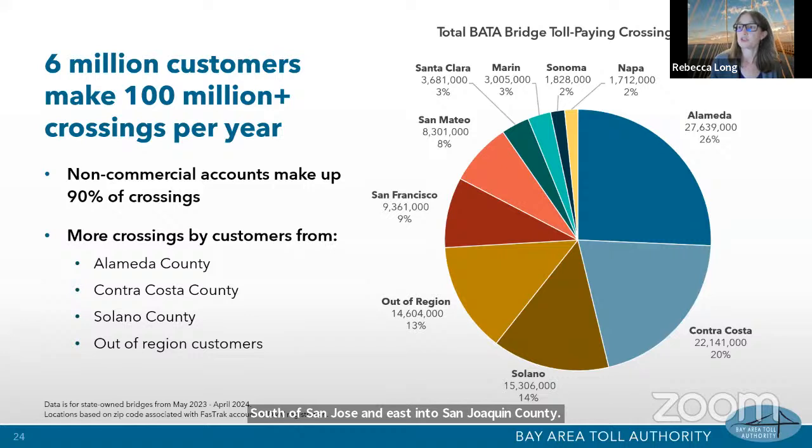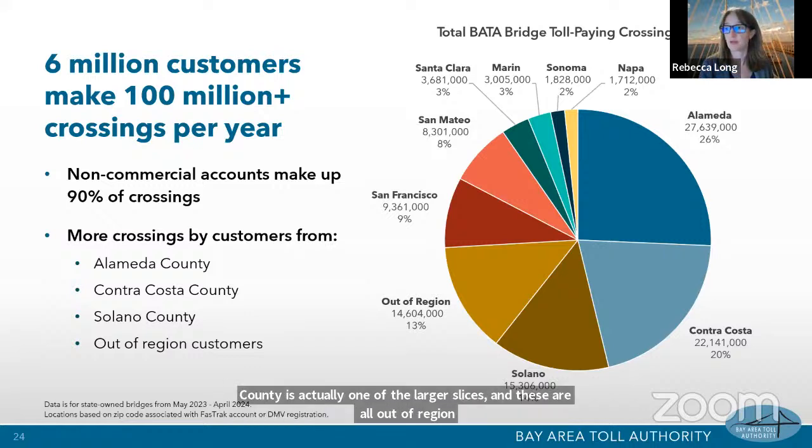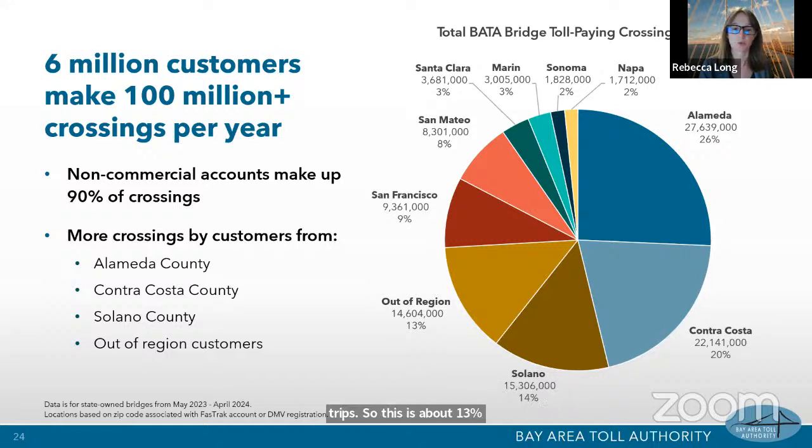Within the Bay Area, bridge use is most common by residents of Alameda County, followed by Contra Costa, Solano, and then San Francisco and San Mateo. Usage is much lower among Santa Clara residents, as well as Marin, Napa, and Sonoma County. The light brown color, just to the left of Solano County, is actually one of the larger slices, and these are all out of region trips. So this is about 13%, which really underscores the importance of the bridges to the overall regional economy in the mega region. Next slide.